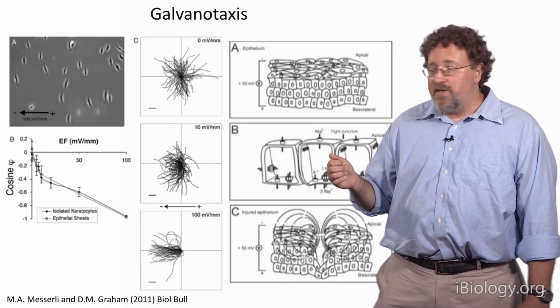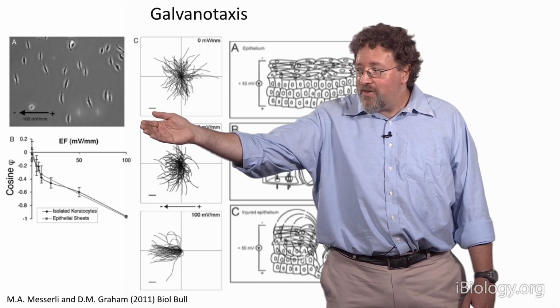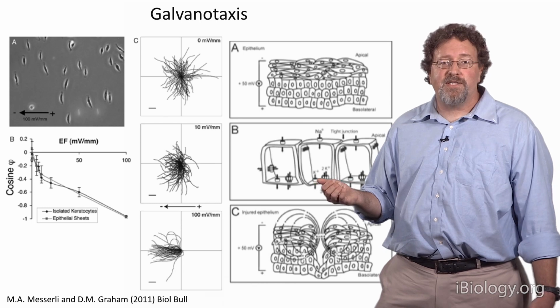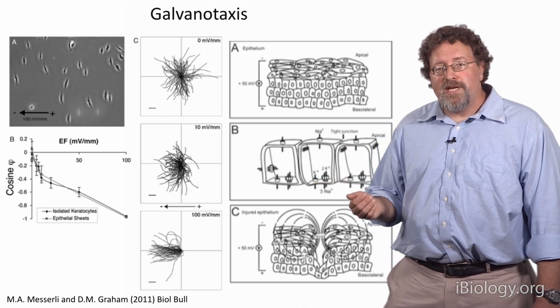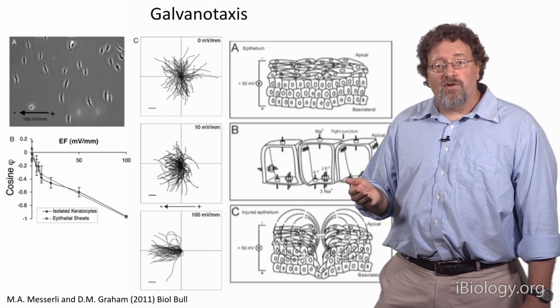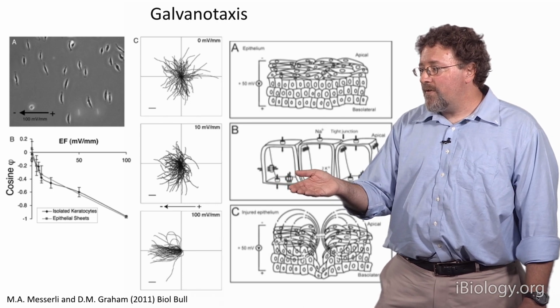So this is illustrated in the slide here, where we see keratocytes from a fish which are moving in the direction of an applied electric field. And this is a well-known phenomenon of galvanotaxis. Why would cells care about electric fields? Well, it turns out that epithelial layers like your skin have an electric potential across them. So the cells in the skin are constantly pumping ions back and forth.